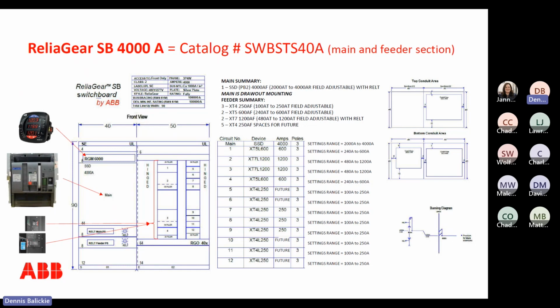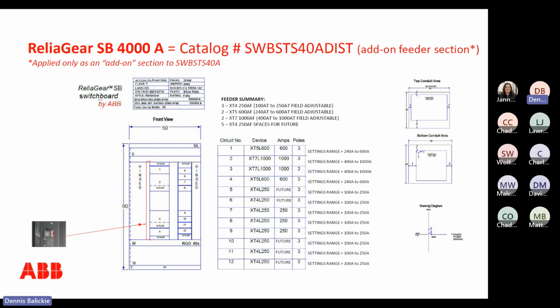Going over to the right, you can see the dimensions and the conduit area. The busing diagram, just like the 2000, has the little triangle that says provisions for future extension. And so if this mixture of breakers isn't sufficient for your 4000 amp application, then you would go to this add-on section, which again, just bolts right up to the side and gives you the opportunity to have 3 more 250 amp frames, 2 600 amp frames. We're providing 2 1000 amp frames as opposed to 1200, because this way we don't have to worry about the National Electric Code requirement for arc flash mitigation. That's why we have the 2 1000 amps, and they can be adjusted all the way down to 400 amps.